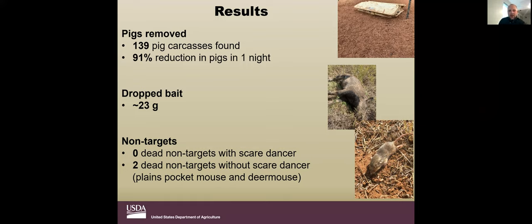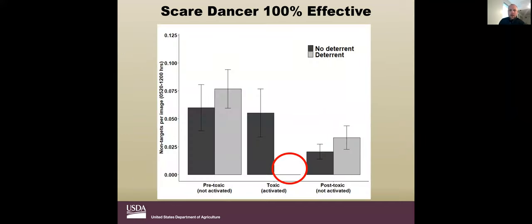For non-targets dead, we found zero dead at sites where we were using the scare dancer. At sites without the scare dancer, we found two dead rodents, a plains pocket mouse and a deer mouse, but no birds at all. And then we looked at the species that were visiting the bait sites, and we found that the scare dancer was 100% effective at keeping non-target animals away.